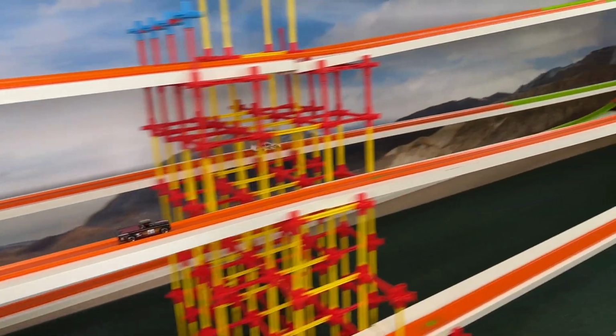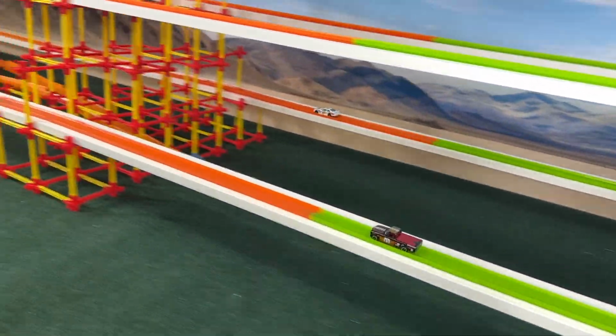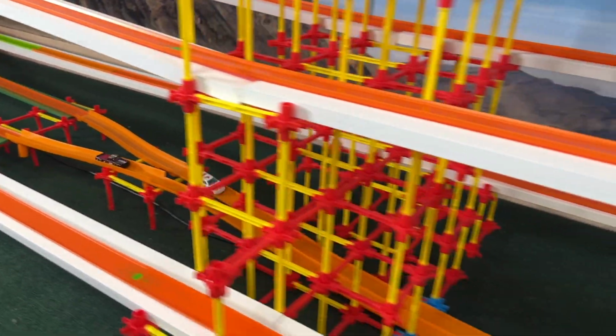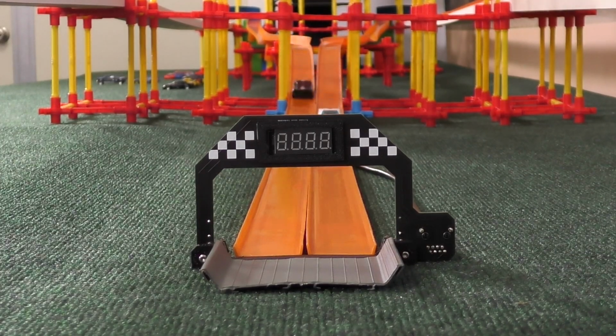Each of these straights, by the way, on this endurance track are a little bit different. Different levels of drops, different steepness, different overall gradient, and that makes a difference when the cars get out there and perform on each straight. They can't go each one with the same strategy.